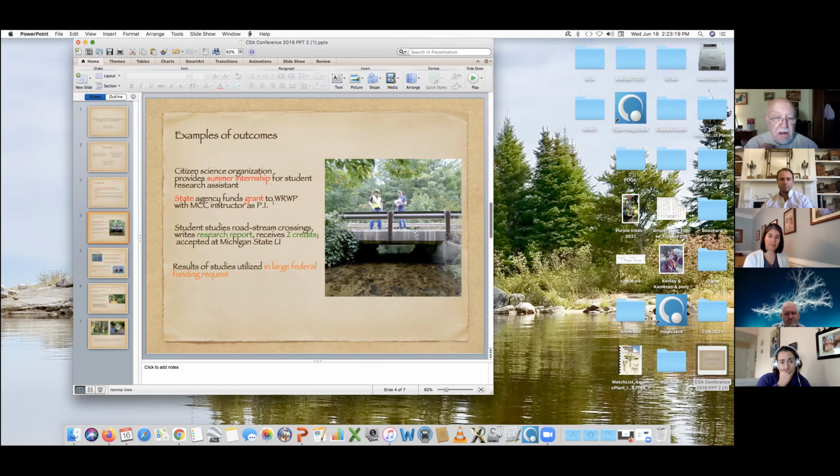And in this particular case, the student studied road stream crossings and their impact on stream health. Wrote a nice research report, got a couple of credits, and said that it facilitated his admission to Michigan State University, where he's working in environmental science towards an engineering degree.